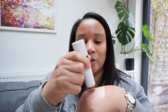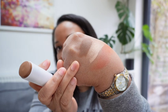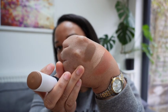This is what the swatch looks like here of the medium brown. So it is quite cool toned. It's definitely not like the Charlotte Tilbury bronzer colour, which I thought it would be. It's definitely more cool toned, which I like. I think that'd be really good in the summer. Actually, I think this will be really good all year round, so I'm glad I picked this up. You get 10.5 grams or 0.37 ounces, so that should last me a while.